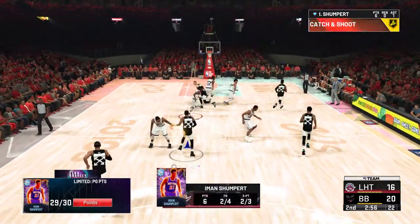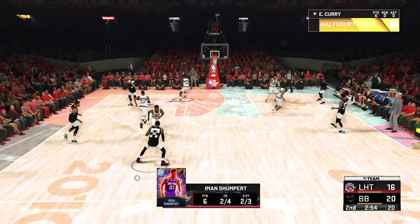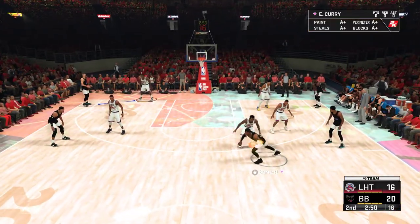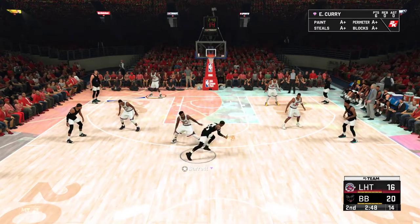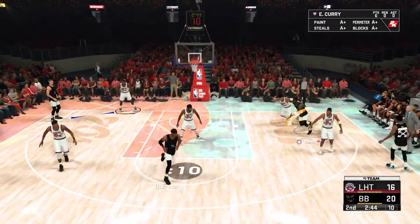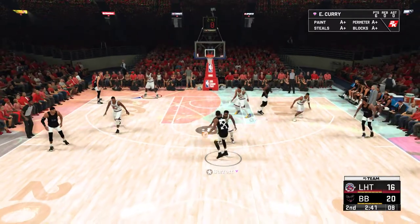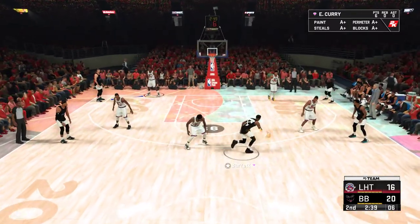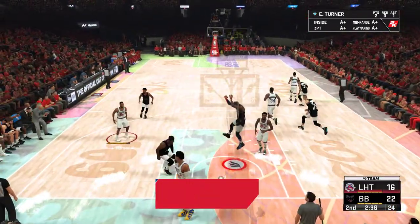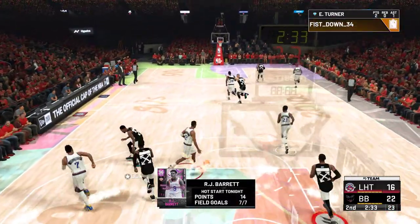This story in the second quarter, much different than the one in the first. We're finally seeing some aggression. Now Barrett. Outside for Green. Back to Barrett. Into the lane. And a big time jam right there.